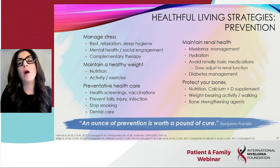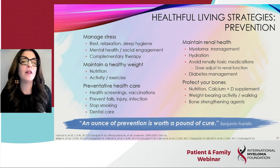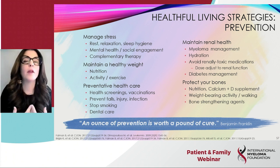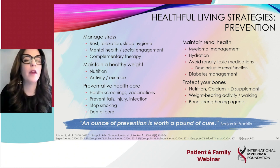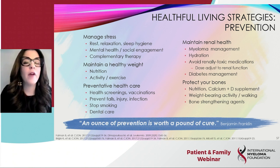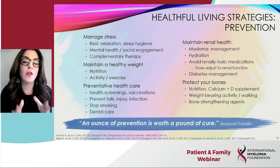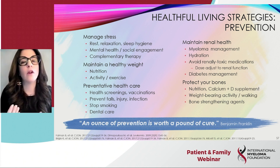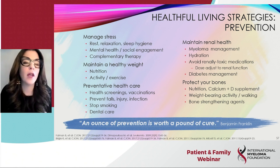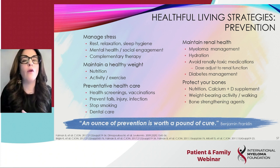And then, just some other strategies for a healthy living. So manage your stress. So relaxation, rest, getting a good night's sleep, maintaining nutrition. I would never say deprive yourself, but things in moderation. Preventative healthcare. So I think patients get so fixated on their myeloma diagnosis that they let everything else fall to the wayside. So make sure you keep up with your annual screenings, your colonoscopies, your mammograms. Don't forget about your other screenings, dental care. You want to make sure you're overall healthy.